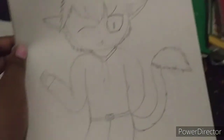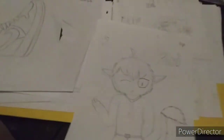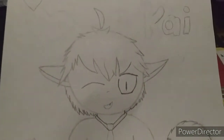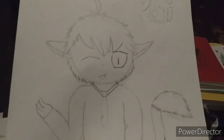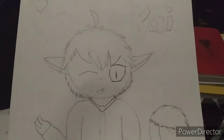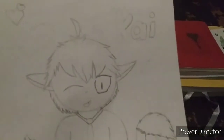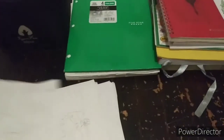Now this is the very first picture I ever drew. Hold up. Very first picture that I ever drew of Kai. This is the first one. And I drew this, I think, either 2 or 3 years ago. I don't have any dates on my drawings. I really should, but I have no dates. I think it was 2 or 3 years ago.